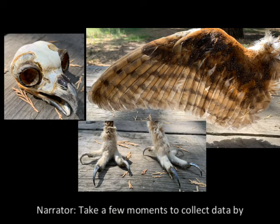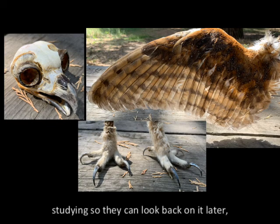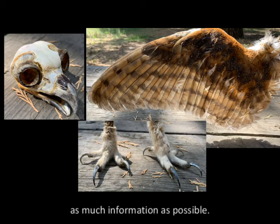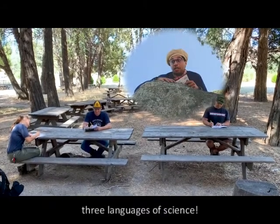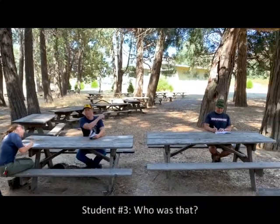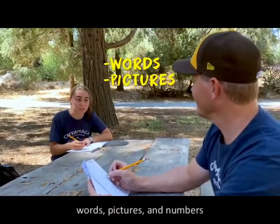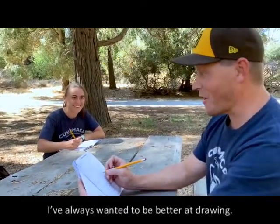Take a few moments to collect data by sketching your specimen. Scientists often draw what they're studying so they can look back on it later, share it with other scientists, or use it as data. That's why it's so important to include as much information as possible. Remember the three languages of science. Who was that? Oh, that's Artman. He taught us to use words, pictures, and numbers when we're nature journaling. Whoa, cool. I've always wanted to be better at drawing.